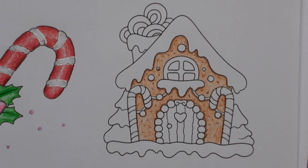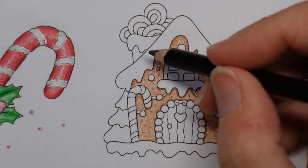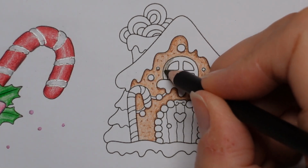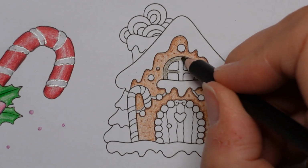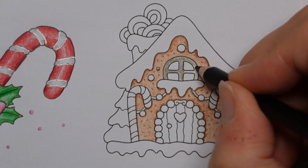Now I'm just looking at my colours. I think the oak is quite a good one. It would be a dark chocolate. What I'm going to do is start with the window frame actually, with my oak. It's quite dark, isn't it, the colour. So quite light to start with.